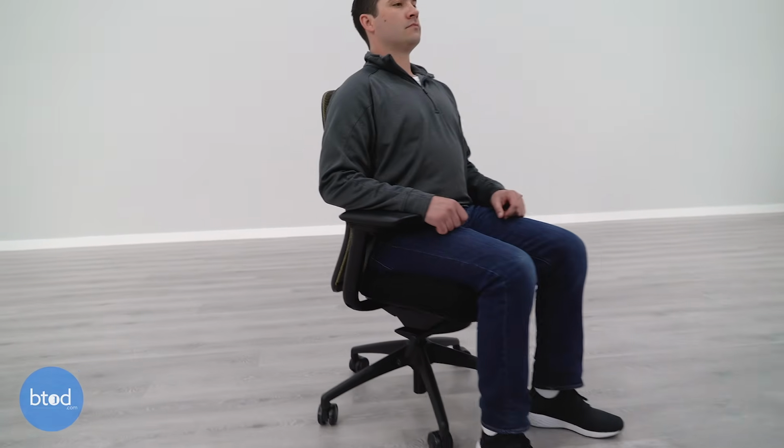The mesh is also really soft, so it really allows you to sink into the chair and it makes you feel like you're being cradled, much more so than any other chair on this list.